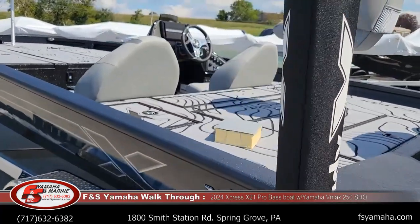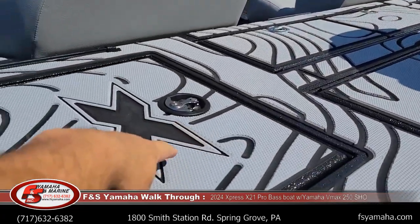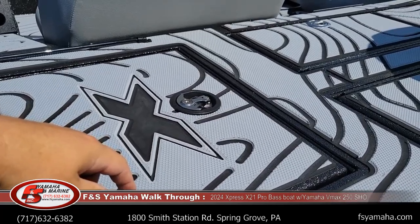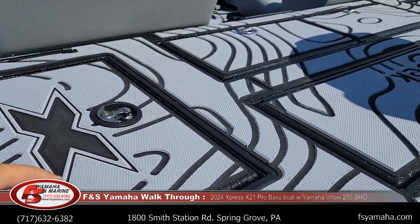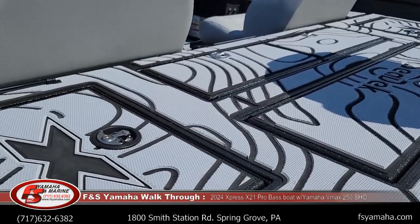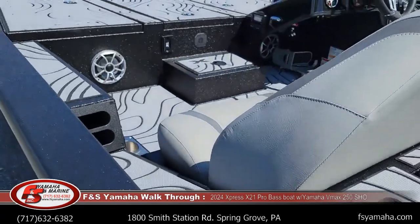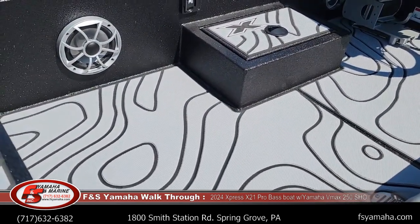Other upgrades, we got Seadeck floor covering. If you're not familiar with Seadeck, that's this floor covering right here. Basically, Seadeck has all the advantages of carpet with none of the disadvantages. Hooks don't snag in it. It dries very quickly, cleans very easily. It's rugged. And down the road, if you damage a panel, you can just replace a panel. And in addition to that, we've also got cockpit down in the Seadeck, which is another upgrade on top of the standard Seadeck.